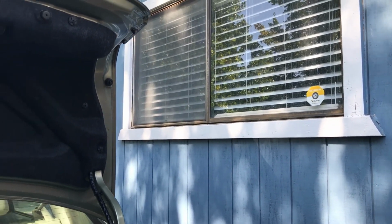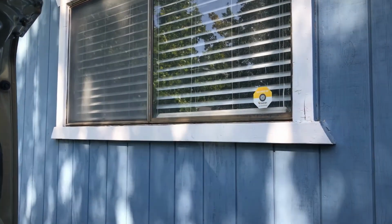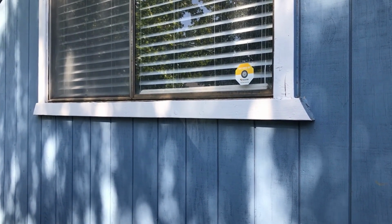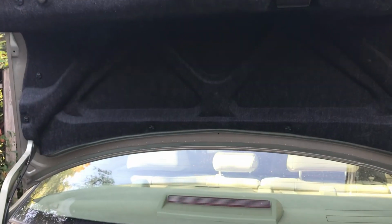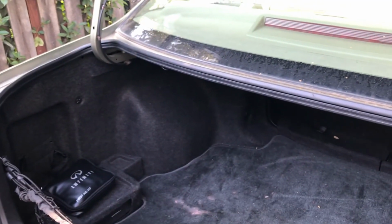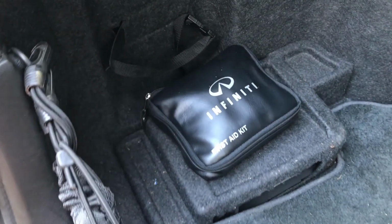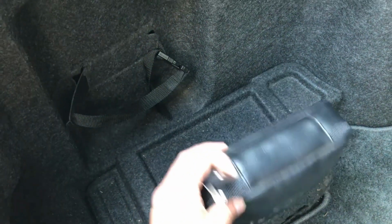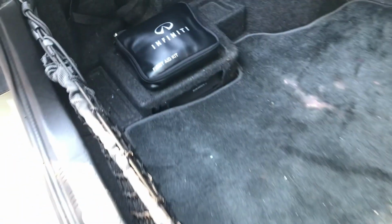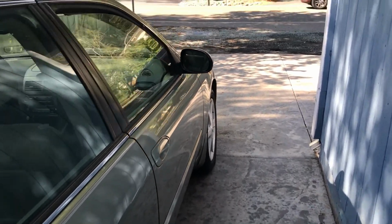Let's see. I don't know what happened there. My gimbal was acting up or something like that. But look at this, it has the first aid kit in here. That is so amazing. And then I have all the documents in the glove box, the owner's manual, and all the service records for this car.